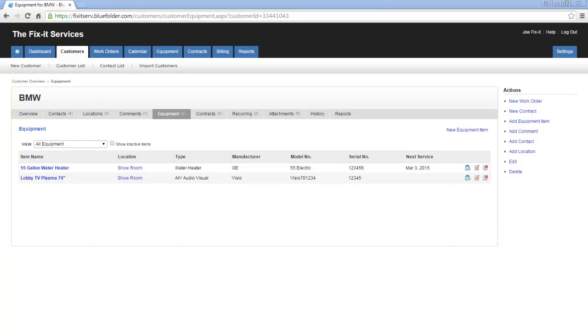Here you can see this customer has two pieces of equipment that we service for them. One is a hot water heater and the other is a TV. To access more information for a specific piece of equipment, simply click on the equipment name and drill down.